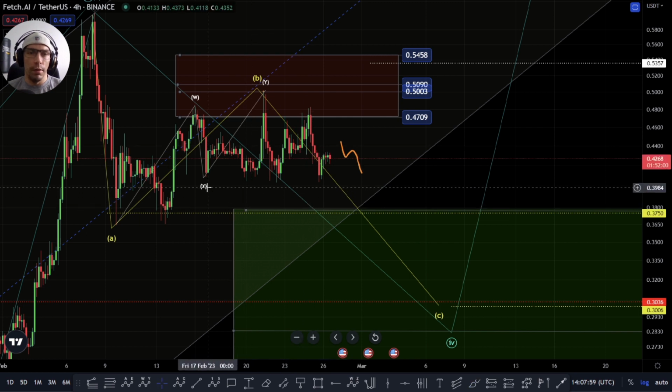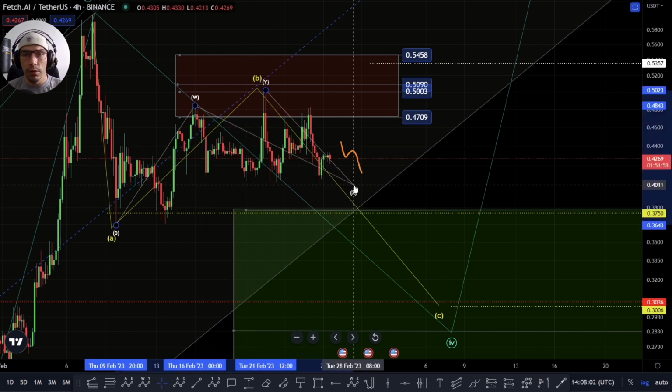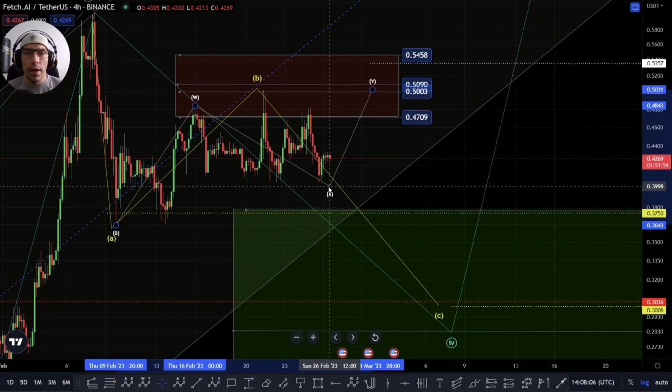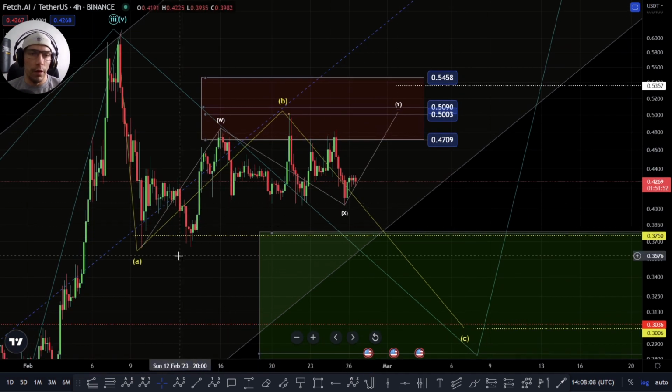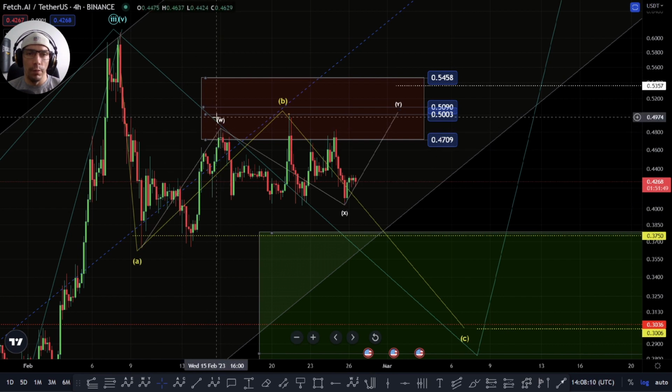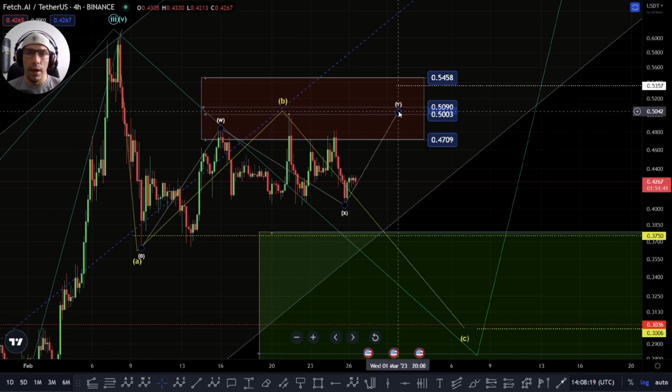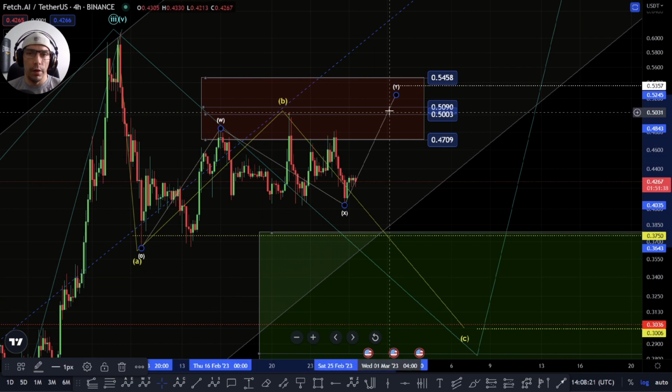But we'd have to also be careful, because we can also argue that this B wave is not completed, where actually this is just all an X wave into here, where this becomes an A or a W in this case. This would become basically an A, B, and a C, or W, X and a Y again, and then that will complete that X wave, and then we still have a Y wave to come to the upside.